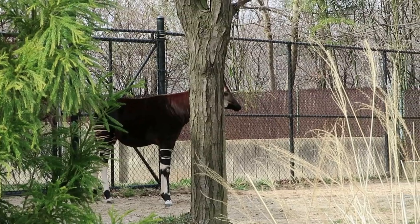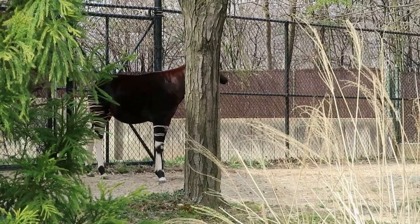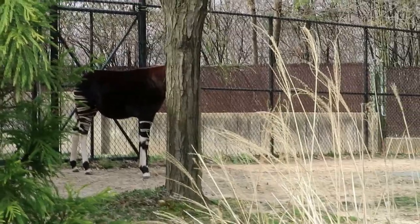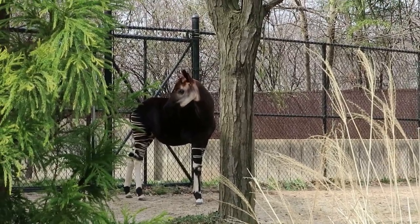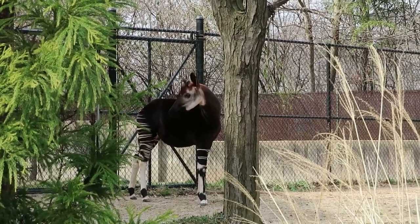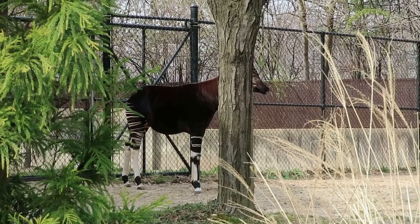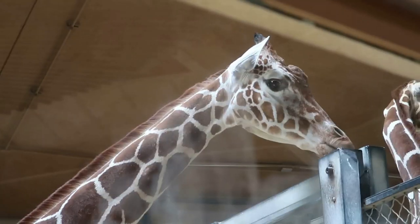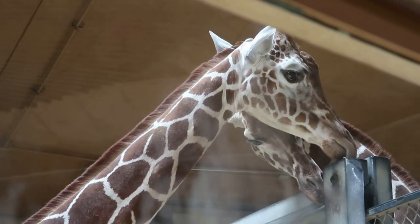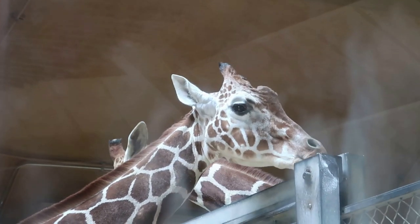So this is an okapi. These guys are really cool. Their closest relative is the giraffe, which I know throws you off a little bit because of the stripes, but these guys are awesome. They actually have them also at Animal Kingdom at Disney. And that was the first place I'd ever seen one, but they are so awesome. What's up, bud? They are really big. These guys are really cool. So tall.